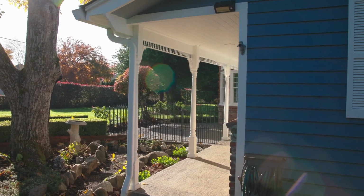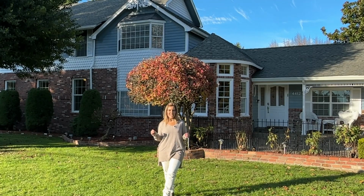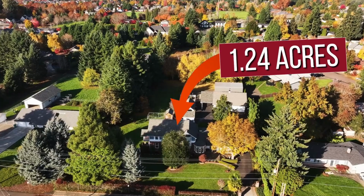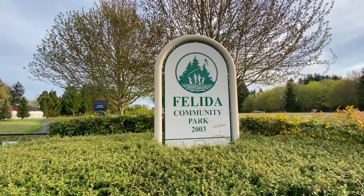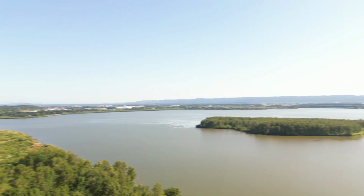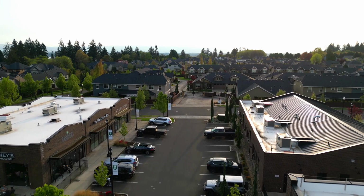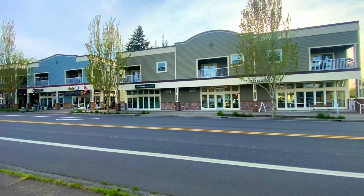this actual property has to offer for you, because believe it or not, it's in the very center of Felida on 1.24 acres, and it's very close in proximity to the Felida Park and to Vancouver Lake and to the cute little local supermarket that you can run to if you forgot the eggs in the evening time, to local restaurants and pubs to enjoy.